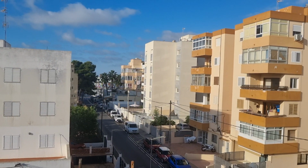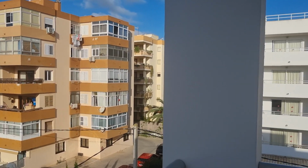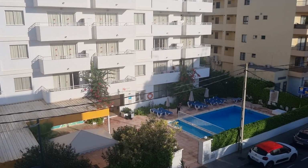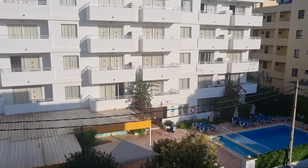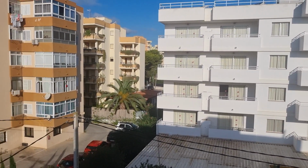So we're just really off the main street in Playa Den Bossa. Across the road we've got the main reception for here and a wee swimming pool, as you can see down there. I just crossed the road, went in there, got the key, crossed the road. Very basic apartments, like 2-star, almost 1-star I'd say. They were okay for a night.